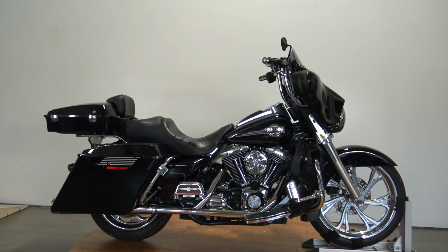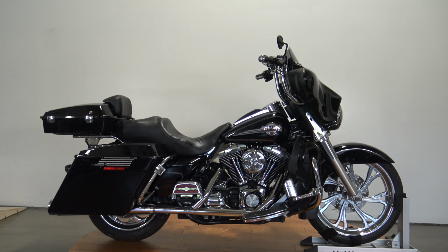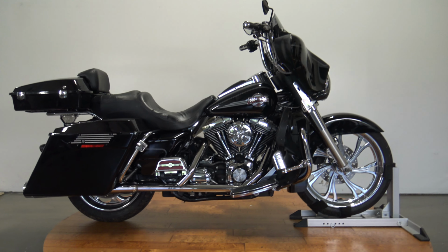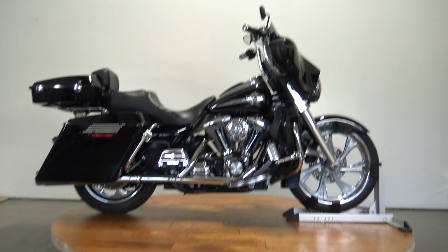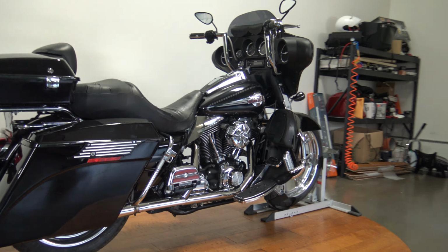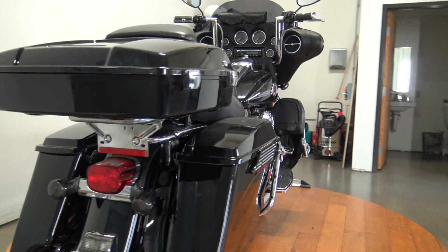This thing has none of the Classic left, though, in the Ultra. That's for sure. Super cool bike, guys. Just take it in. I am going to do a quick 360 of this bike, just so you can see exactly what it looks like. Check that bad boy out.